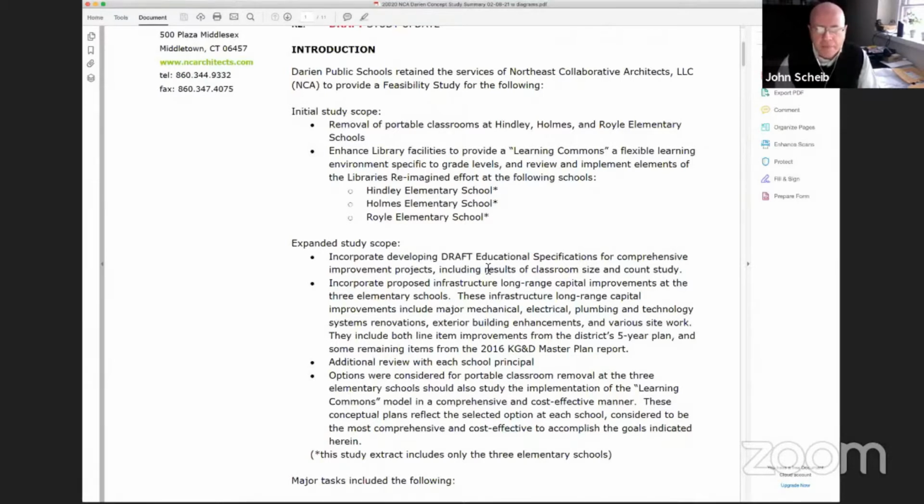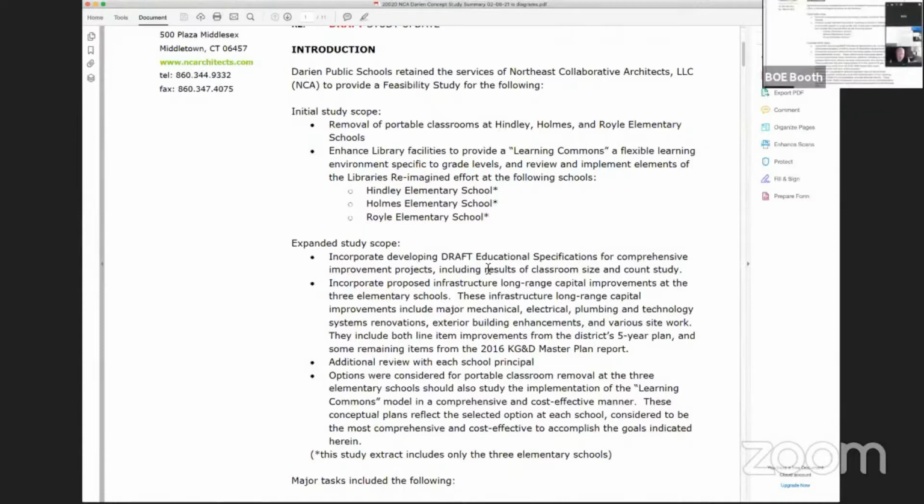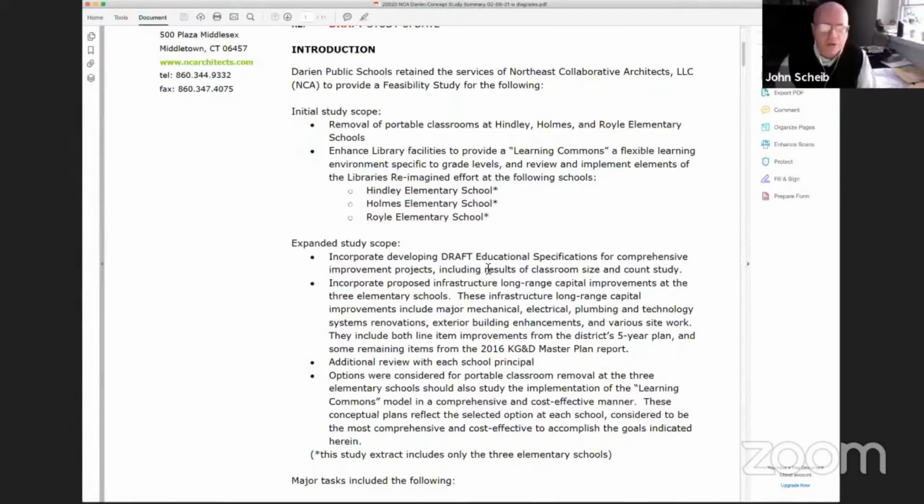It also includes some electrical improvements, electrical upgrades, technology and technology systems. It includes some bathroom work. So those are all involved. There are some exterior improvements dealing with windows, brick masonry, and then some various site work. And we'll touch on the site work when we get into each school a little bit.